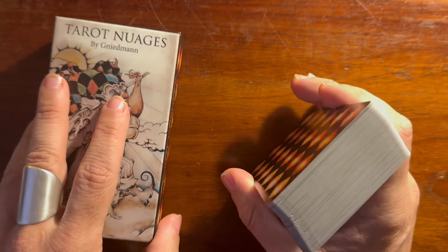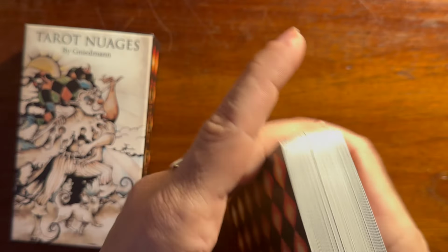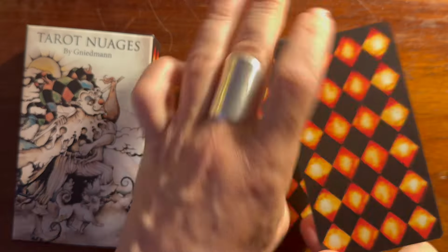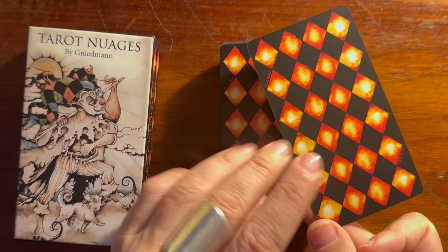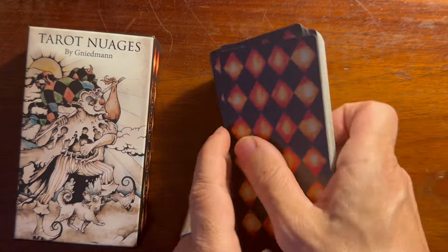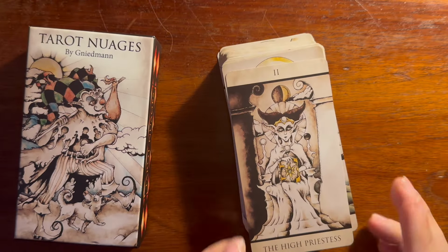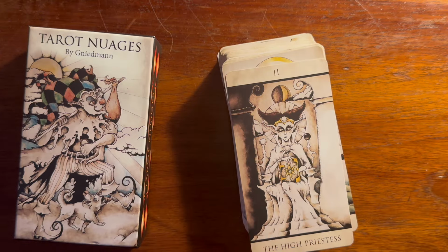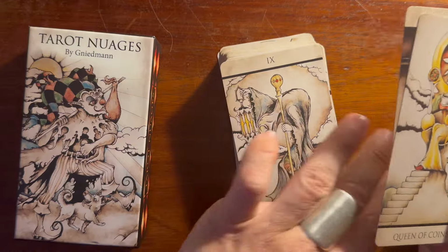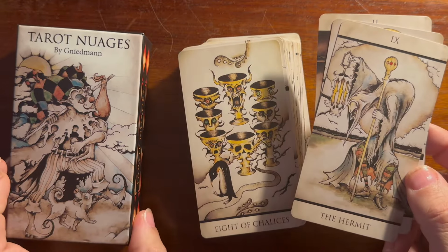First of all, one of the things that I just totally hated about this deck is the back of the card. This doesn't work for me. I don't find this good at all. The drawings of this deck really bother me. I don't relate to these drawings whatsoever. And I've tried to connect with this deck time and time again, and I just can't do it.